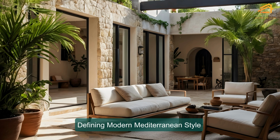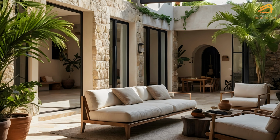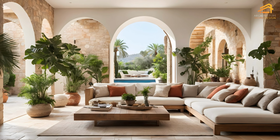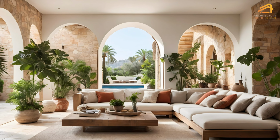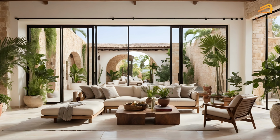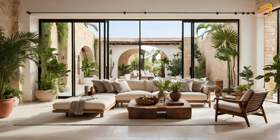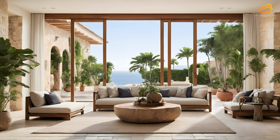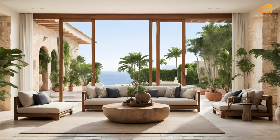Defining modern Mediterranean style. Modern Mediterranean interior design is a perfect fusion of old-world charm and modern luxury. It draws inspiration from the coastal regions of Spain, Italy, and Greece but incorporates sleek, contemporary elements to create a fresh look. The key features of this style include natural materials such as stone, wood, and wrought iron, along with warm color palettes and open spaces. It's a design that emphasizes relaxation and a connection to nature, making it an ideal choice for homes with an outdoor garden or courtyard.